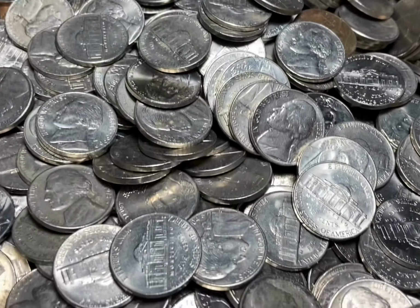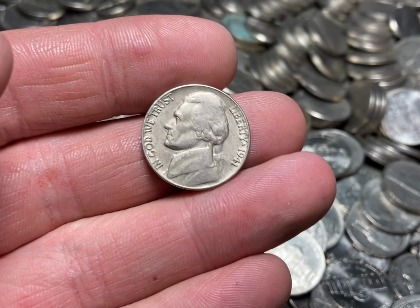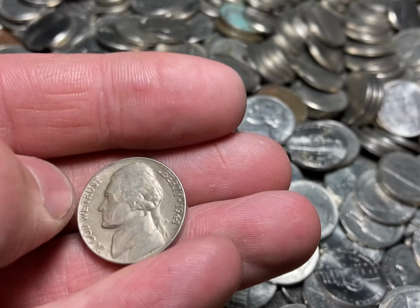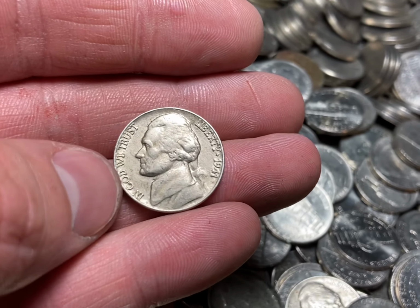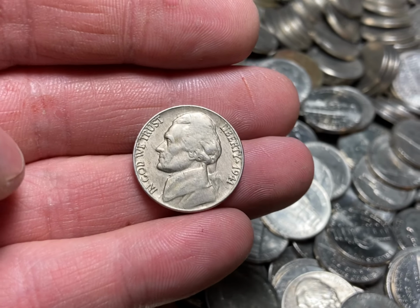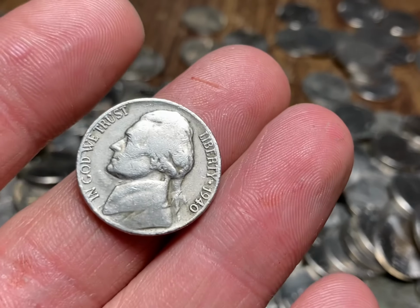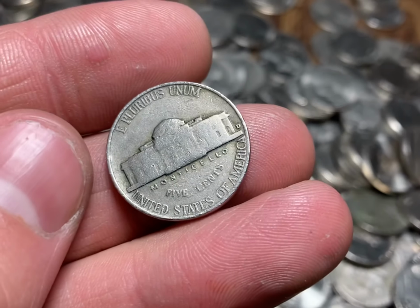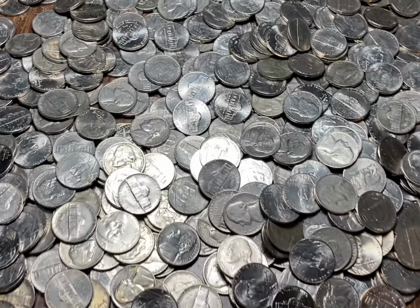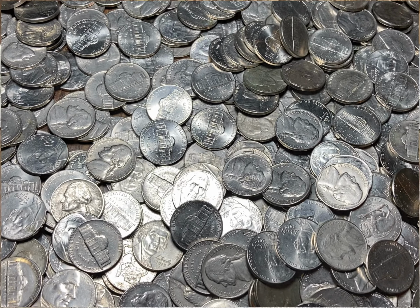Got the rest of the bag laid out here. Getting close to the end, but got a really nice 1941 here. This one is a Philadelphia. I don't know why, but it seems like the 41s have been in really good shape lately. Almost every one I found has been pretty nice, so that's a nice find. Gonna have at least one last find here. It's gonna be a 1940 Denver. We still got a little pile here. I don't see anything crazy jumping out, but maybe we can get a couple more finds.